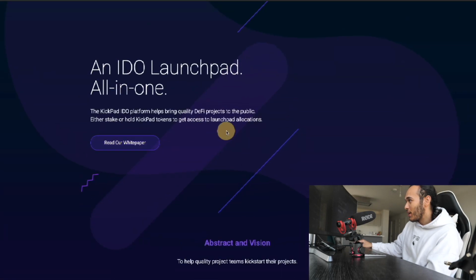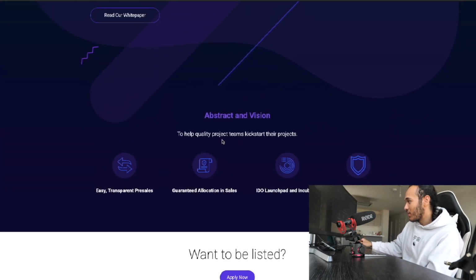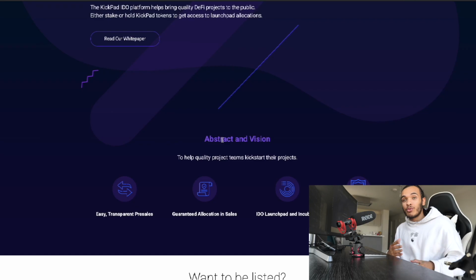As you can see, they've got their white paper to look at. You guys can take a look at that. But to give you an overview, these guys launch projects on the Binance chain. So it's not the same as the first 3 projects we've looked at. They usually stick to the Ethereum chain.